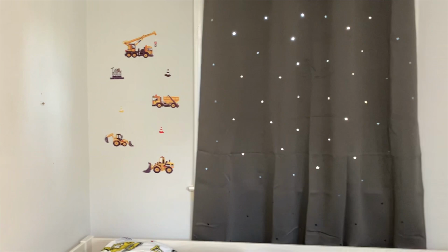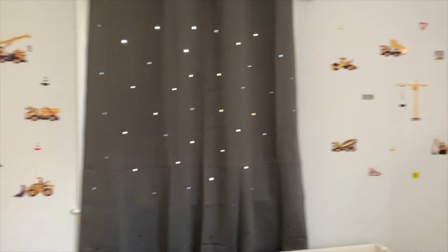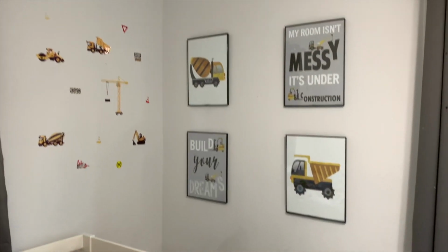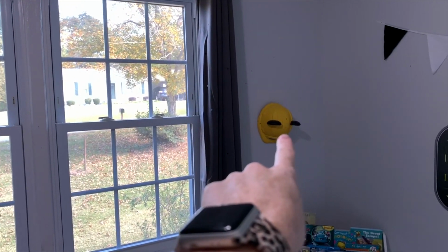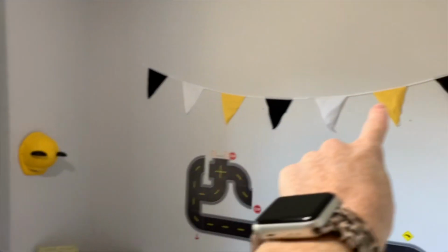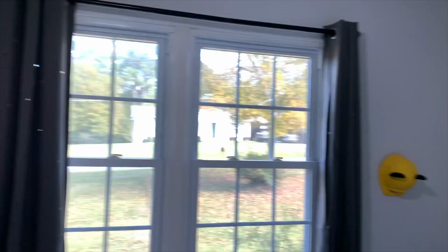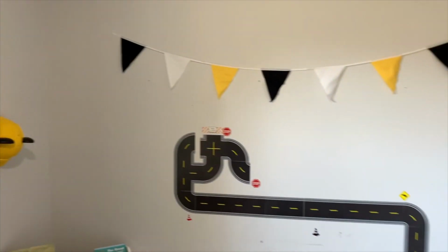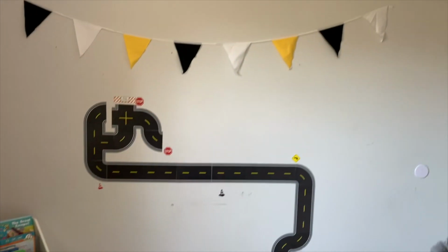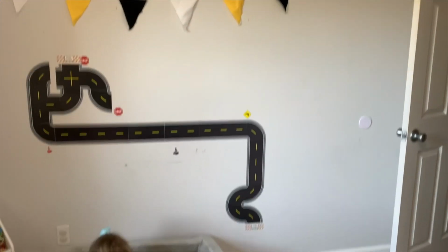All right, so this is how those turned out. I think they're really cute. There's that wall, there's that one. And I got the hat hanging back up over there, but I think I wanna get some polka dot decals, kinda like we have in Brooklyn's room, but in the white, black, and yellow theme, and kind of put some polka dots up and around maybe, I don't know. Maybe a little bit more on this wall too. But it looks really cute. The kids have been going crazy playing with that little road so far.